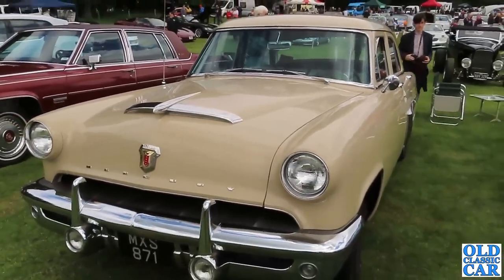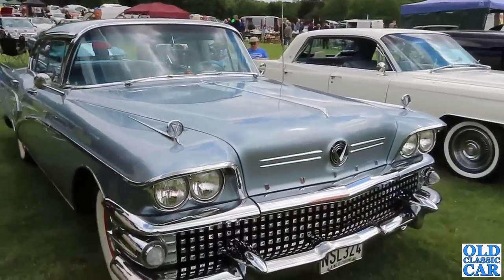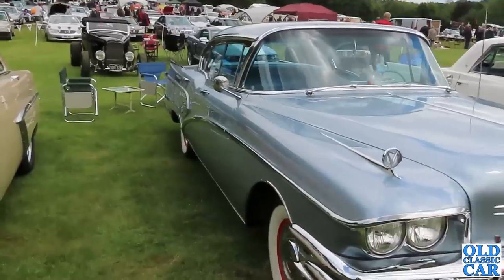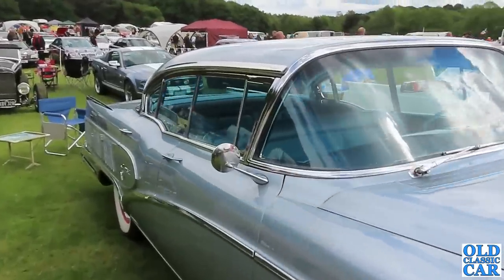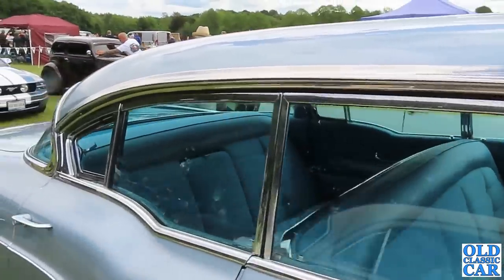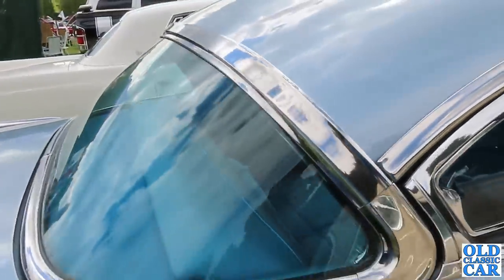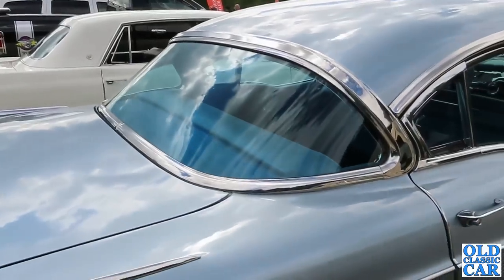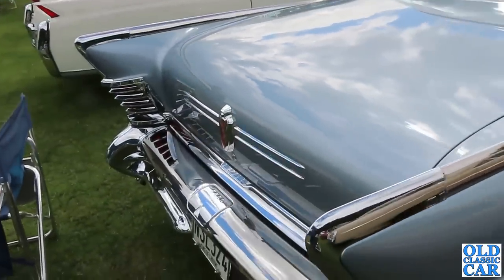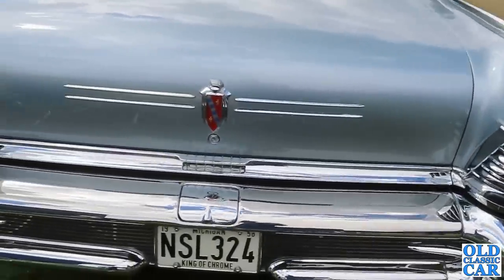Certainly a lot more subtle. The Mercury, slightly older as well, compared to this mighty 58 Buick. Incredible cars. It's a bit new for me, but just the styling, the optimism that the designers had back in that era to come up with cars of this design, and usually just for one season, then the next year, 59, it'd be different again, and 60, it'd be different again. But the chrome was just incredible.